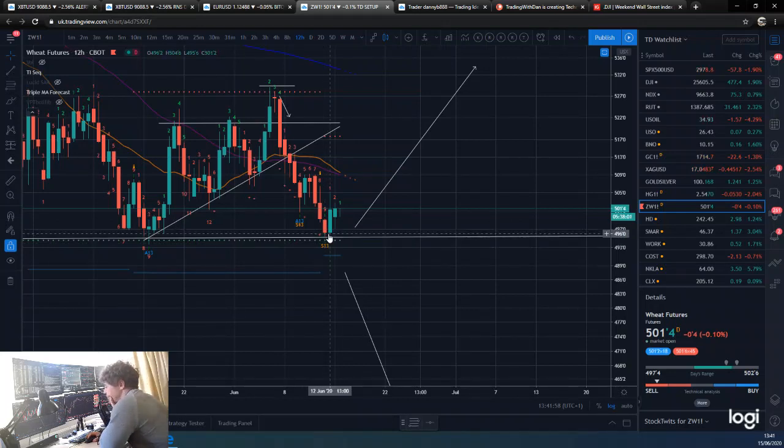This was a great entry. I mean, I don't know how much you're necessarily going to get out of it, but you can basically have a break even stop loss, and then just see what you can get out of it.